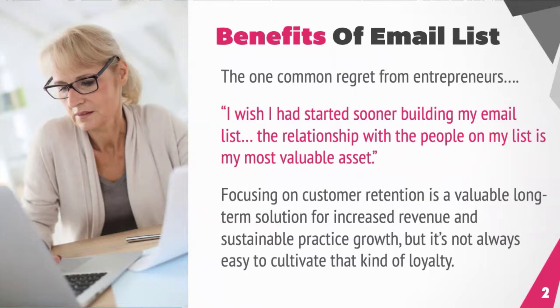And so, I'm going to go over the benefits of why an email list is so important. But if you're thinking, man, I haven't really started building my email list, is something I need to do, what I want to impart on you is, start today. Start making progress on that. Don't put it at the bottom of your to-do list.